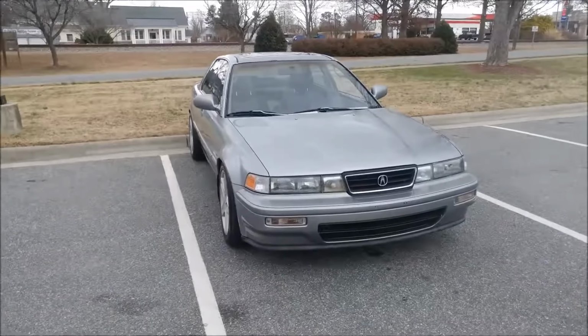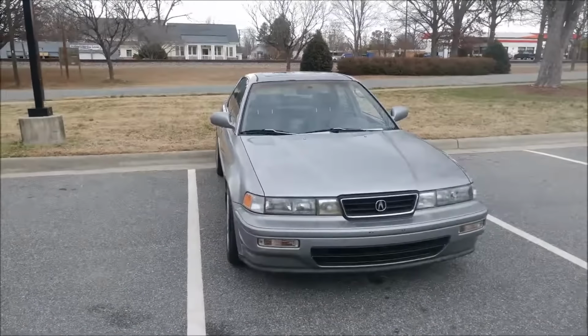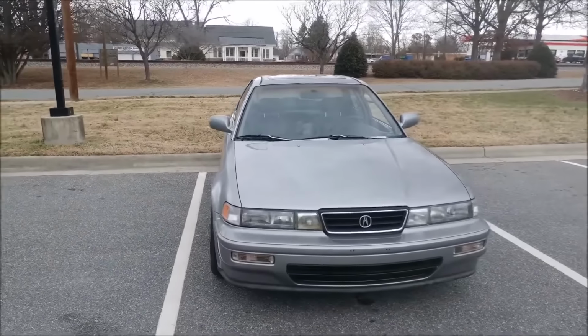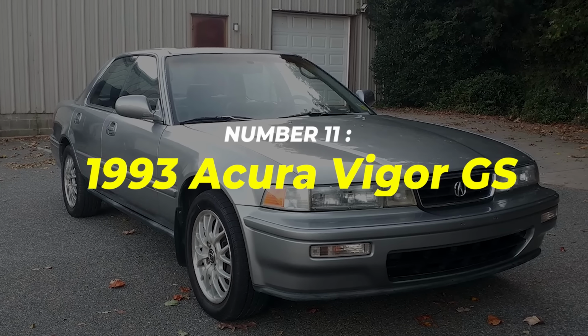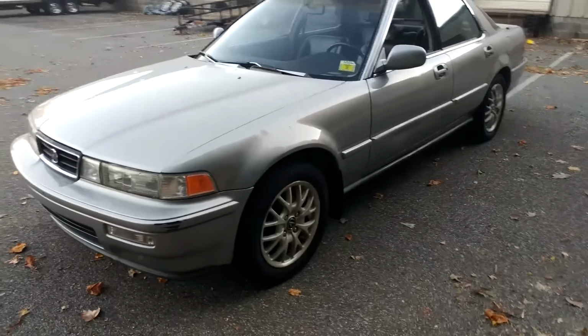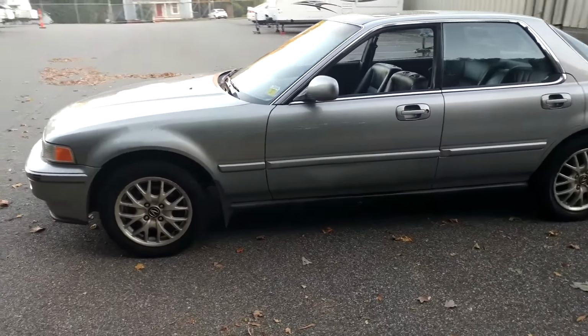Coming up next, a forgotten coupe from Germany that looks like it was made for lectures and briefcases until you realize it shares DNA with Autobahn royalty. Number 11, 1993 Acura Viger GS. A sensible sedan with a strange name and a powertrain that came from a sports car's fever dream?